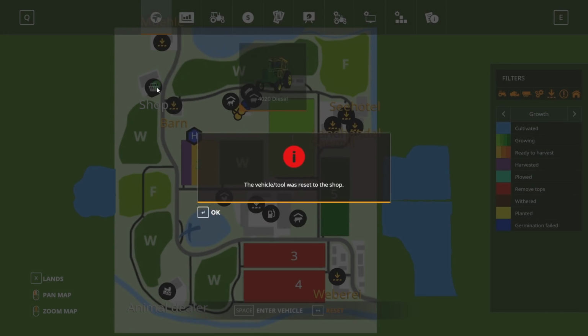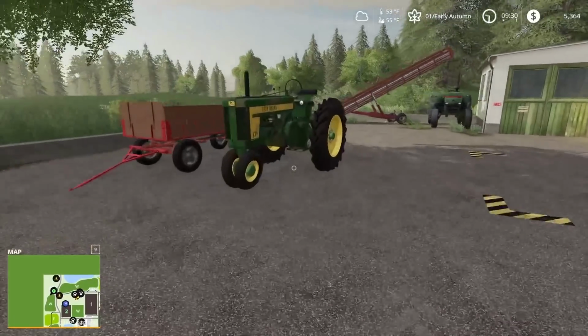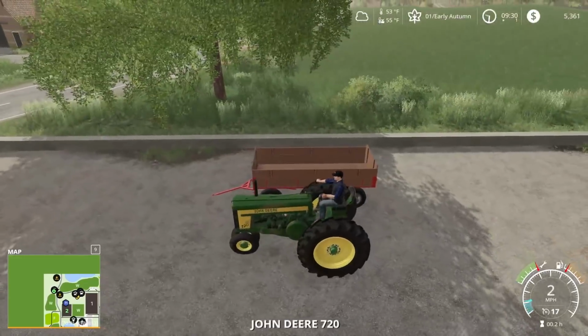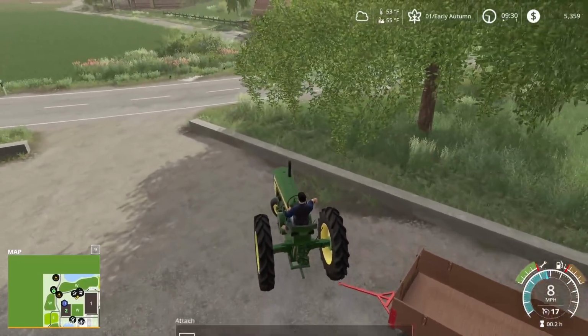Oh, darn it. Did it reset it over there? No, it didn't. Reset it here? Okay, good. Woo! I thought it reset it to the farm for a second to jump us over there, but it just jumped us to the next tractor. Okay.